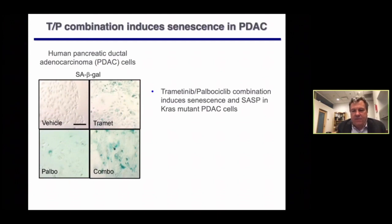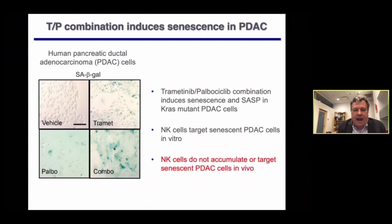In pancreas cancer, many of you know this is a disease that invariably is driven by Kras mutations. And we noticed, as we saw in the lung cancer setting, that these cells also underwent senescence. And you see that here in the treatment with the trametinib palbociclib combination. As we saw in vitro in the lung system, we could add NK cells to the tissue culture plate, and we could see them attack the cells. But in vivo, that didn't happen. NK cells did not accumulate in the tumor, and depletion of NK cells had no effect on the drug combination.